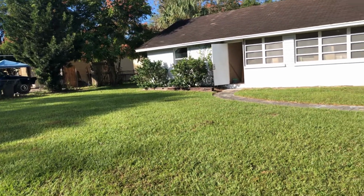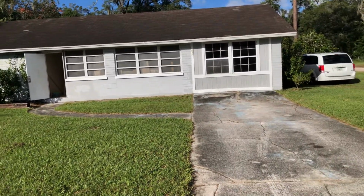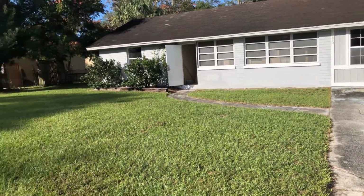Hey guys, here we are at a home in Deland, Florida. It's a project we're gonna start pretty soon here. It's the front of the house.